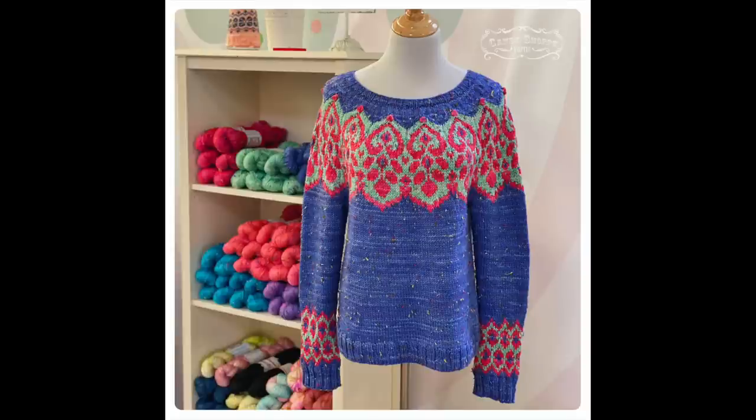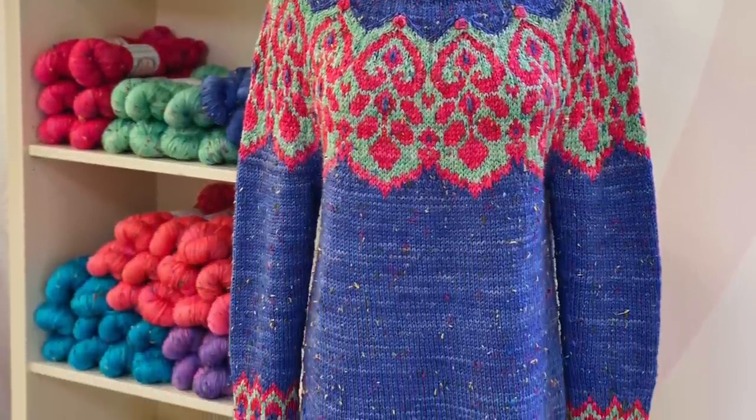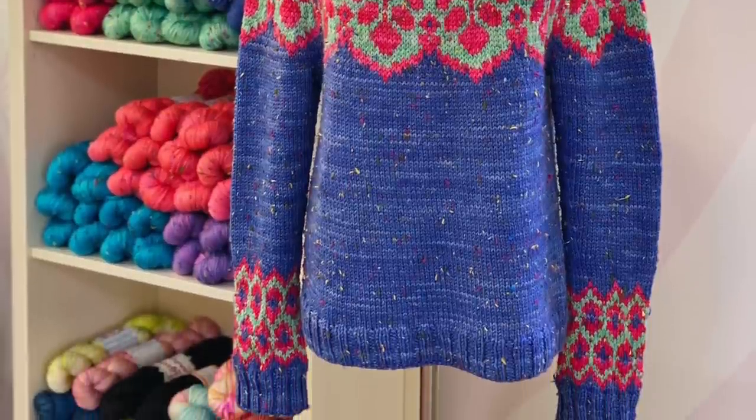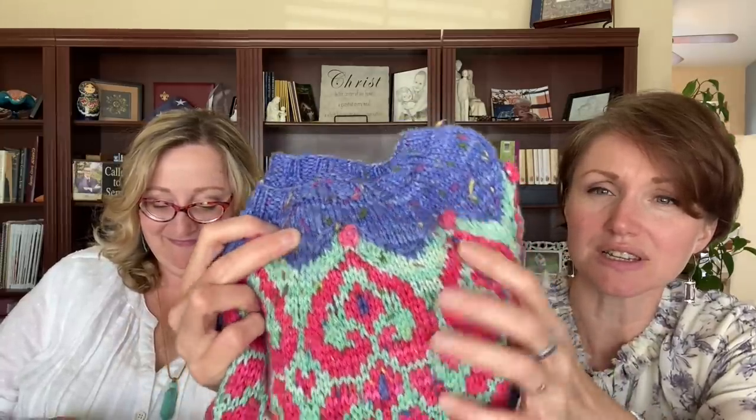It was lovely. So I have pictures of it on display. I haven't put it on because it's just too warm now. Though I do have a video of my sister dancing in it, which is so funny. That's on my Instagram account. Anyways, I loved it with the tweed and the sprinkles there, how it gives it such a fun playfulness. It's soft and warm. So she did such a good job. I love that. So there's my first finished object.